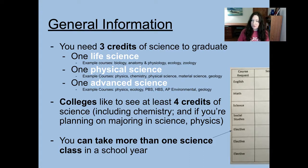If you have your course request form in front of you, you'll notice a part that looks something like this, where you would put in the English, math, science, and social studies requests. And then you can also put in additional science classes as electives. So technically, I guess you could take up to 4 science classes, though I don't know anyone who ever has taken that many. I do know people who have taken 3 science classes at the same time. So it is an option if you are really interested in getting some science on your transcript.